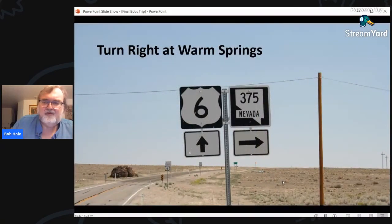At Warm Springs, turn right. I turned right to go from 6 to 375, Nevada 375. This is truly basin and range. It's Pleistocene, Holocene alluvium, all that dirt on the ground, derived from the surrounding ranges beginning about 17 million years ago. Obviously, I did not make it to Provincetown.